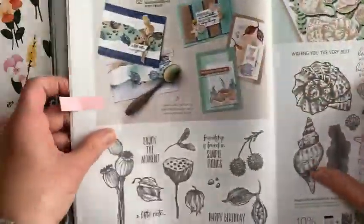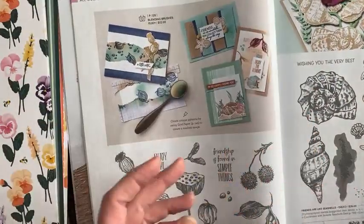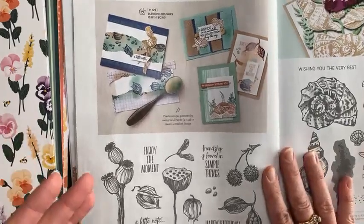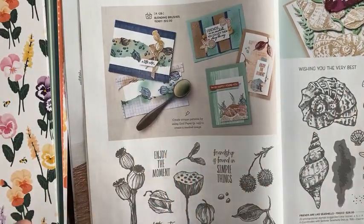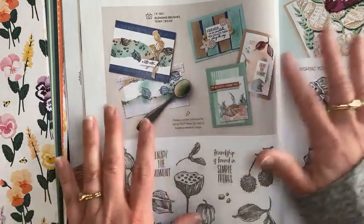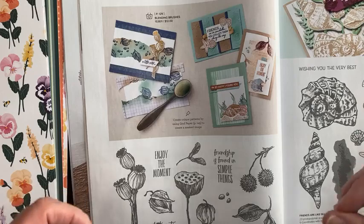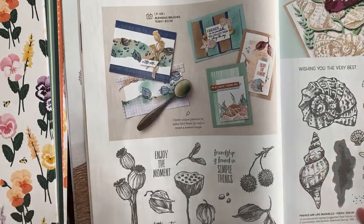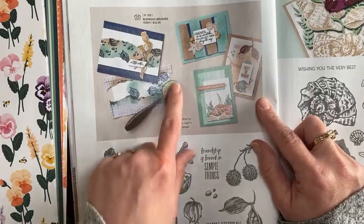The next thing I wanted to point out, when you're looking through the catalog, I really look at it several times. I'll look at it for all of the accessories. I'll look at all of the stamp sets. Then I'll go back and look at just the samples. There are so many different things that I feel like you almost have to focus each time on what you want to really absorb. So what I want to point out on page 26 is that you should look for these techniques.